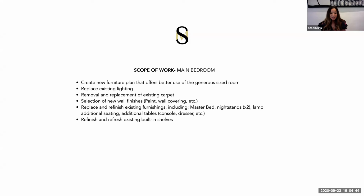We replaced and refinished some of the existing furniture. We replaced the existing carpet, replaced the existing lighting, and we refinished and refreshed the existing built-in shelves.